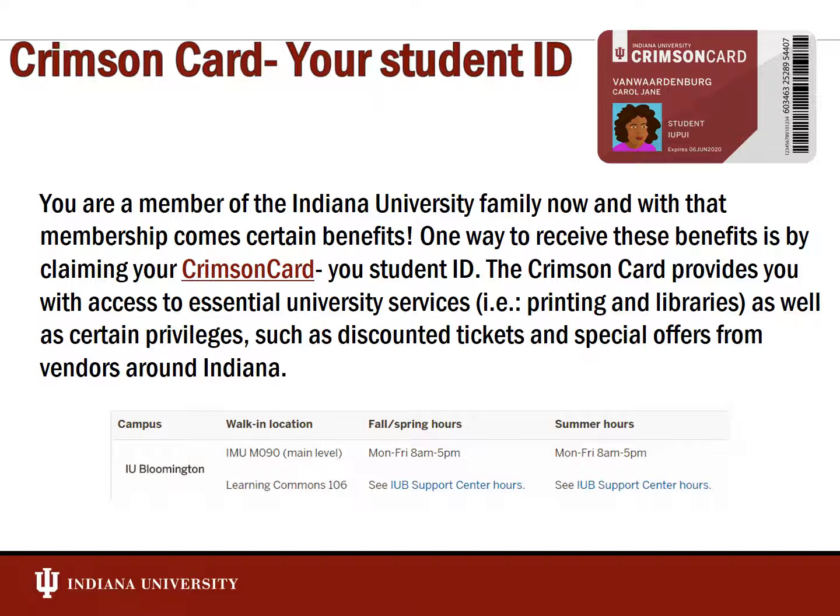You should be able to go get your Crimson Card after August 13th. Technically, that's our orientation day, and they make you wait until after you've completed orientation. But the Crimson Card provides you with access to printing and libraries, as well as discounts. So we recommend you go either to the IMU or the Learning Commons to get your picture taken and get your Crimson Card or your student ID.